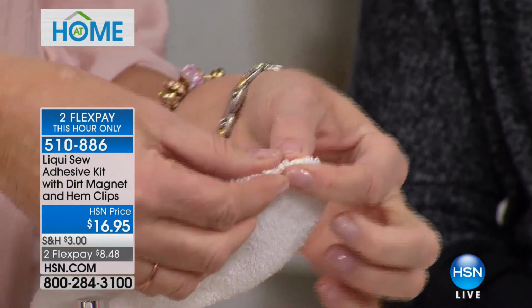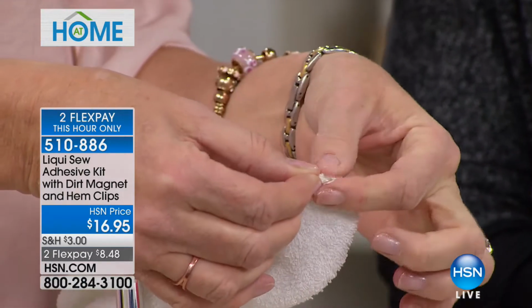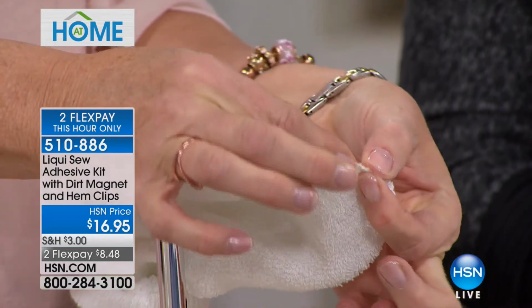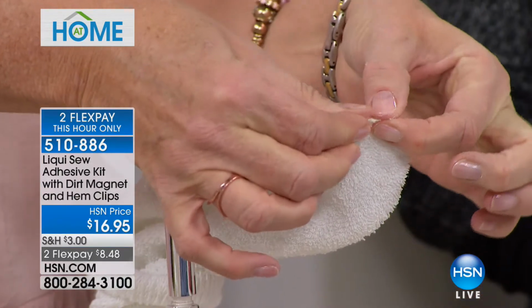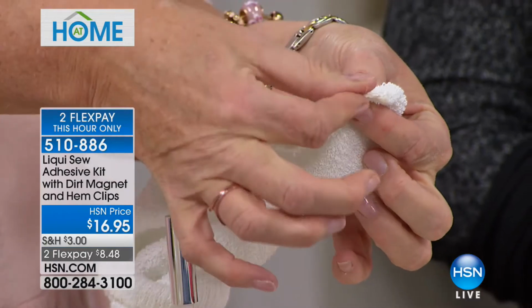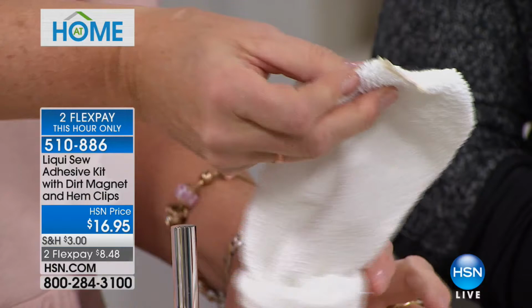And we use this to press the two sides of the hole together. I even get it on my fingers, but that doesn't matter because Liquisew only bonds to fibers and fabrics. When I press, it goes into the pores of the fabric, into the pores of the fiber, and literally links the two sides together. Within about 30 seconds, you've got this nice bonded seam.